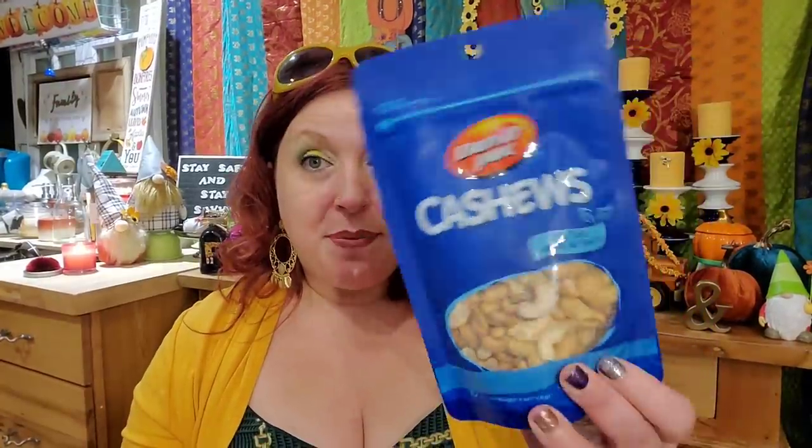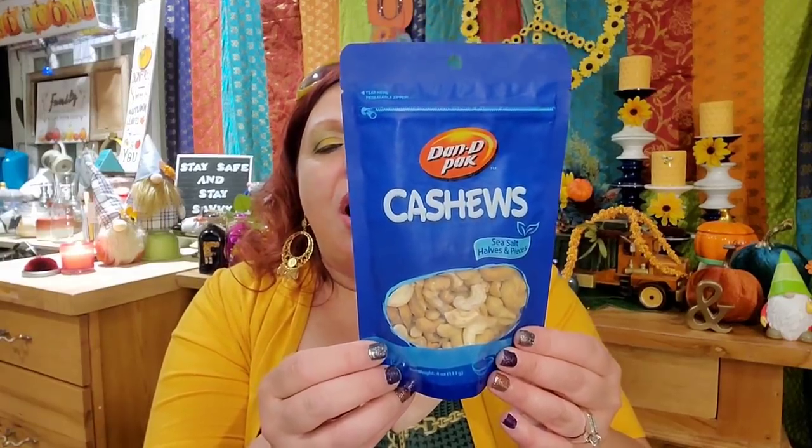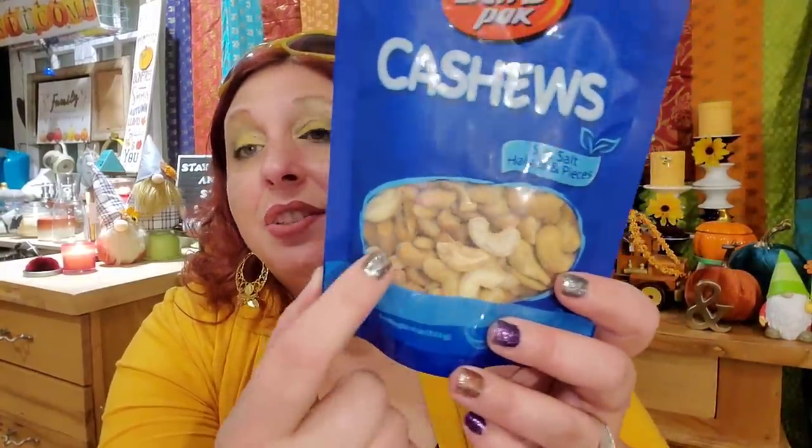I don't really have too many food items, but my husband is like obsessed with these Dandy Pack cashews. They're 4 ounces each. They're getting a little hard to find, but when I see them, I do pick up a couple of them every time because he really likes them. And it says that they're sea salt halves and pieces, but they actually are not like little puny pieces. They're decent size. They're a little saltier than usual, I think, but he really likes them, so that's good for him.